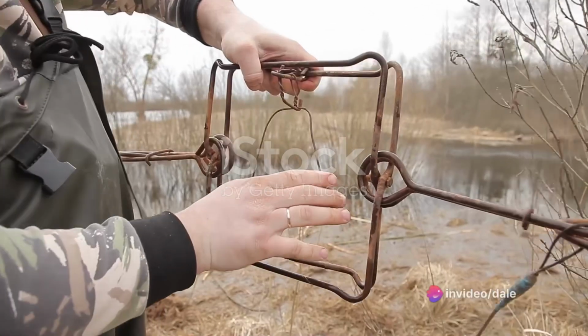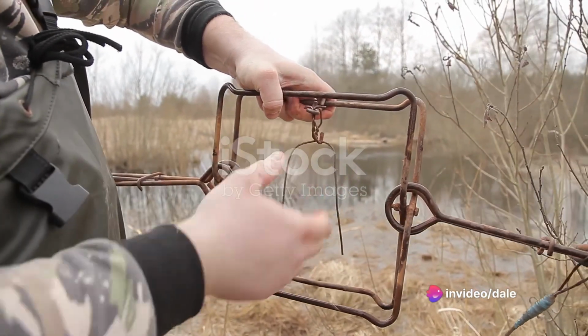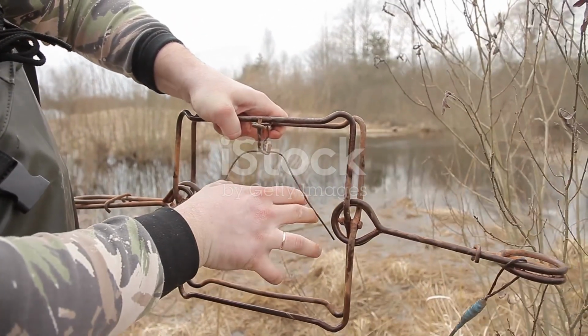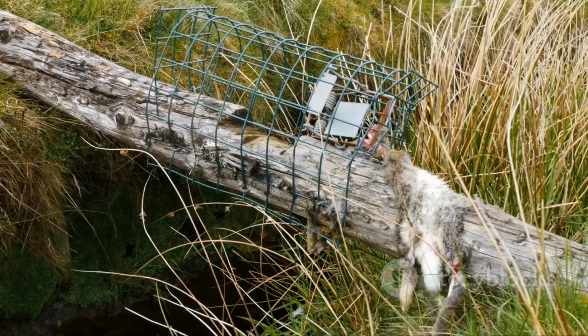There are plenty of resources available, from books to online guides, that can help you in this endeavor. What about protein, you ask? Small game, such as squirrels or rabbits, can provide a good source. Simple traps can be set up using materials found in the forest. These traps don't require any advanced skills, just a bit of patience and ingenuity.